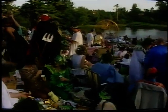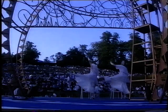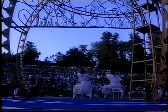When the Trust took over these gardens, the whole place was covered in scrub, and Capability Brown's amphitheatre had to be rediscovered.